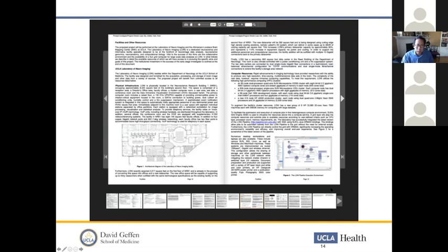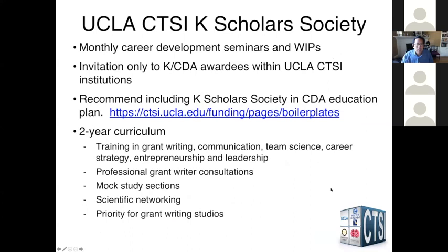And in the future, if you get your grants funded, we would be more than welcome for you to share your grants with us so that you can share your experiences and success with others.